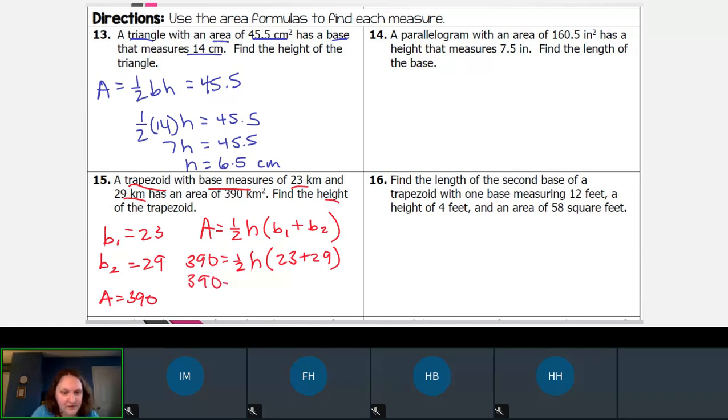So I definitely wrote too big. 23 plus 29 is 52. I multiplied both sides by 2 to get rid of that 1/2. You could have just taken 1/2 of 52. That would have been okay too. So we get h times 52 is 780, because I multiplied both sides by 2 to get rid of that 1/2, and then divide both sides by 52. So the height of this guy is 15, and it's just a height, so its units are kilometers, not kilometers squared. The only calculation that has square units is area.